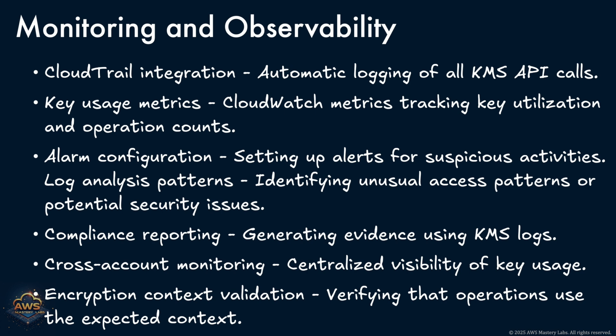From a compliance standpoint, KMS logs are invaluable. You can use them to produce evidence for auditors, showing exactly how keys were used and that access controls are working as expected. If you operate in a multi-account environment, consider centralized monitoring. By aggregating CloudTrail logs and metrics from different accounts, you get a full picture of key usage across your entire organization. Another best practice is encryption context validation. This ensures that requests to decrypt data include the correct context, adding a layer of protection against misuse.